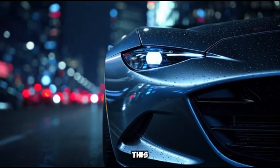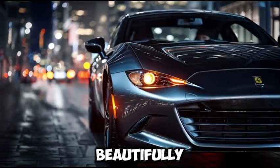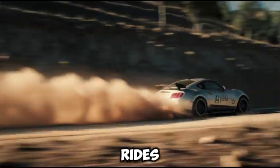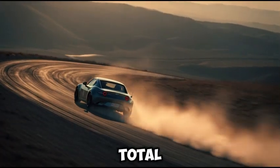That front splitter on this trim adds a touch of aggression, and the glossy black finish contrasts beautifully with the red paint. The proportions are fascinating. This car rides on a 90-inch wheelbase and stretches just 154 inches in total length.